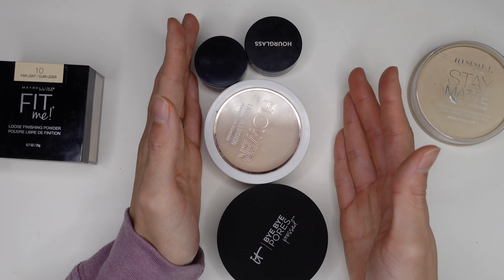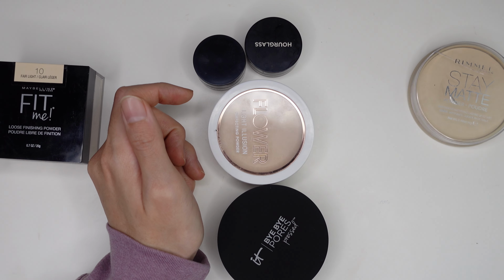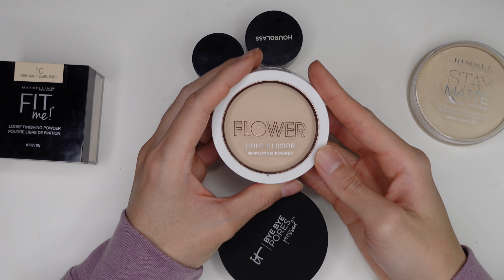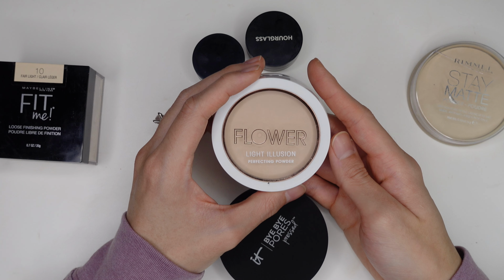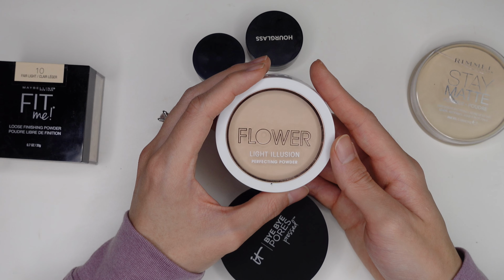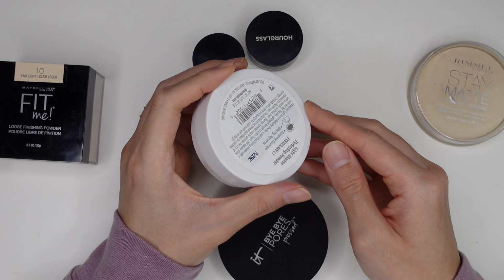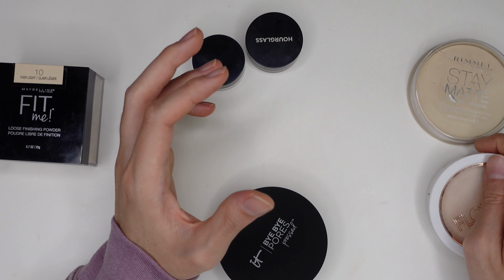Okay, and then next one I'm going to keep is the Flower Beauty powder. It looks really nice on the skin. It helps take away shine, but it doesn't look dusty, crusty, musty. So yeah, this is in the shade Porcelain L1, the lightest powder color.